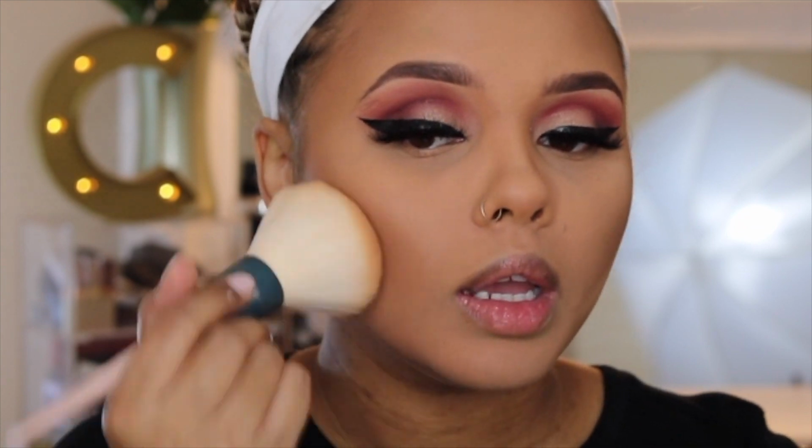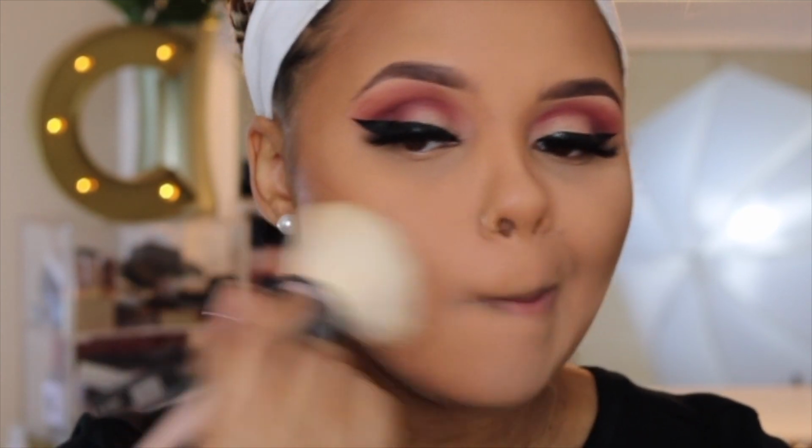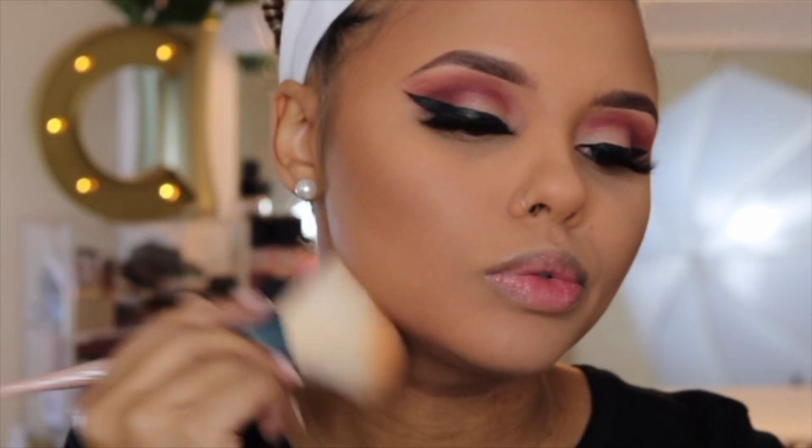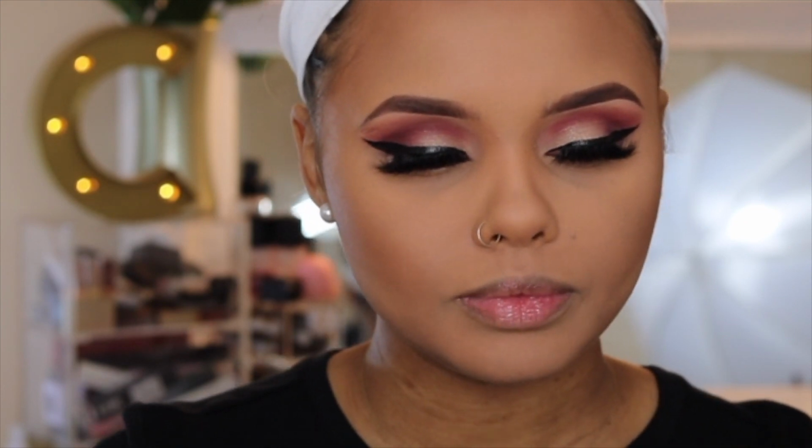I'm going to take my Sephora Micro Smooth face powder in the color tan, and I'm just going to press this into my skin and then buff it out. And then I'm going to take some, this is one of my favorites, I absolutely love this Continuous Set and Mist from Morphe. I grabbed it from Ulta and I have been obsessed with it since. So I'm going to spray my face with this just to bring moisture back into my skin.